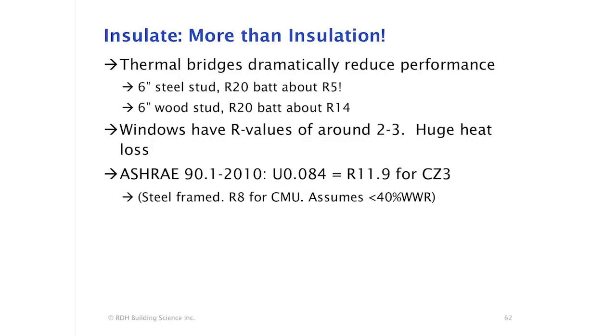So a 6-inch steel stud with an R20 batt has an R value of about 5 as typically built, with double top plates, lintels, and double studs around windows. A wood stud wall gives you about R14 with the same kind of detailing, and that's because wood is not as bad an insulator as steel. And of course, windows have a pretty low R value, and so lots of windows means lots of reduction in heat flow control.